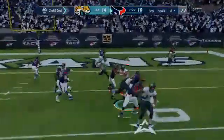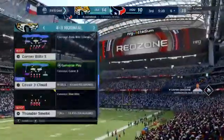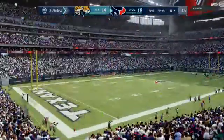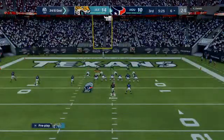On second down, it's Johnson, and he'll be stopped just outside the 5 at the 6. Only a couple yards there, and that's going to set up a long 3rd and goal. A big play forthcoming. Here's 3rd and goal.